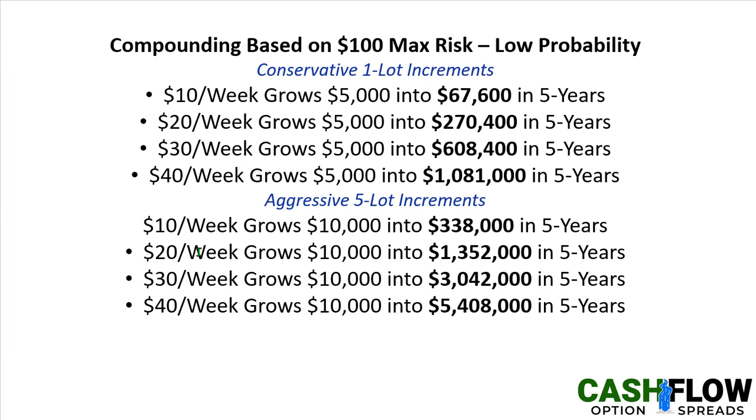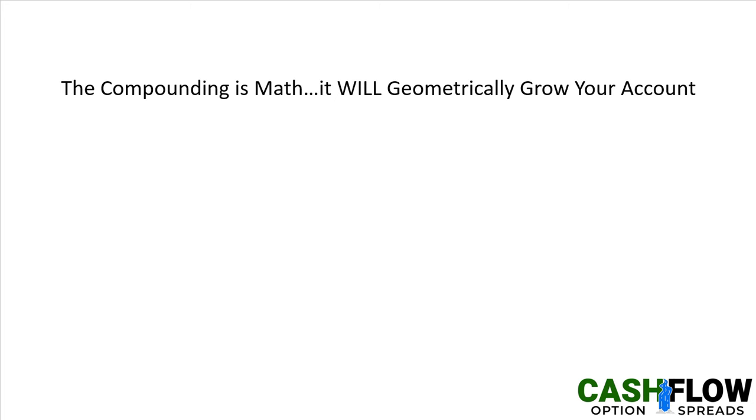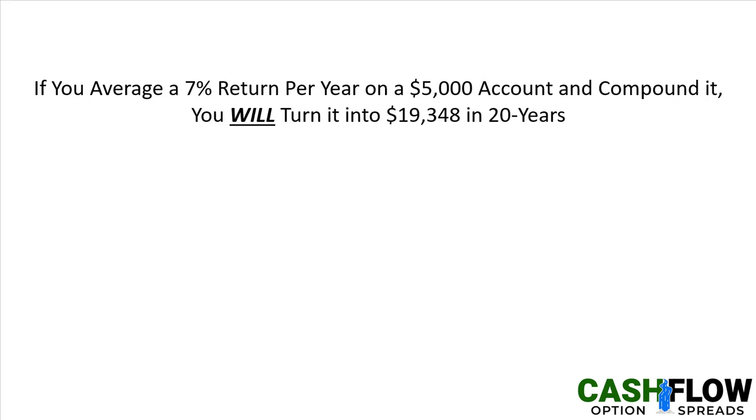And obviously, if you can do better than that, you're just looking at astronomical growth that most people wouldn't even think is possible in the trading world. But it is possible because it's based on math. All you have to do is average $20 per week. Follow my proven powerful compounding plan, which is super easy, by the way, and you will turn a $5,000 account into $1 million in 5 years or less. You will do that if you can average $20 per week and follow the compounding plan. The compounding is math. It will geometrically grow your account. That is not the if statement here.